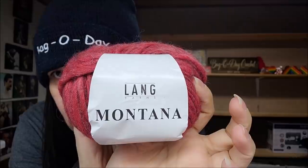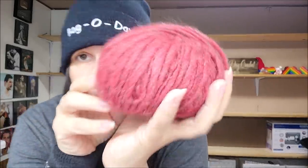Okay. Lane Yarns, Montana. This looks promising. This is 35% new wool, 15% alpaca, and 50% acrylic, 50 grams, 90 meters. I love it because I like this style of yarn. It's roving, and as you can see, it goes from thick to thin. It's a very beautiful color, like a rust red. Also, again, one of my favorite colors. It smells clean. It looks beautiful.